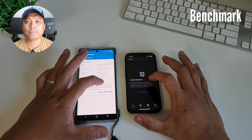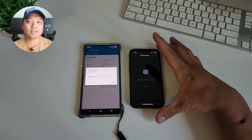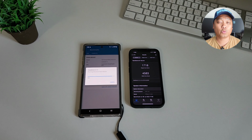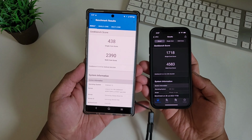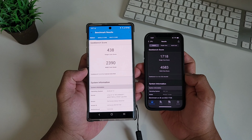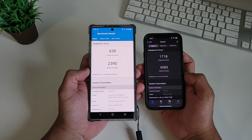On our first test, we're doing benchmark tests using Geekbench 5. We close all open apps before we begin. I expect that iPhone 13 will win this test because of the newer processor. But Samsung Galaxy Note 10 Plus is no slouch because of the 12 gigs of RAM. So checking the results again, we expect iPhone 13 to dominate this. 438 in single core and 2390 in multi-cores for Note 10 Plus, and 1718 in single core and 4583 in multi-cores on iPhone 13 mini. But as always, we will see if we can feel it in real-world test.